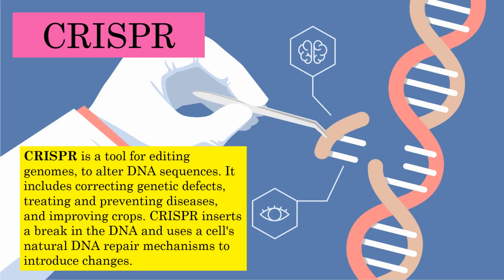Perhaps you've heard of gene editing. Yes, researchers have many techniques for editing, for changing the DNA sequence of a gene. The most common of these tools is called CRISPR. So CRISPR is a technique for changing the DNA sequence. It's done by inserting a break, a cut in the DNA, and then inserting a mechanism for making the change that you want. So you'll hear about CRISPR in the news a lot.